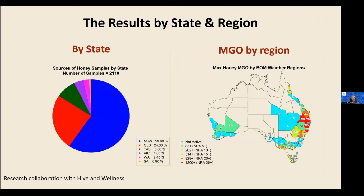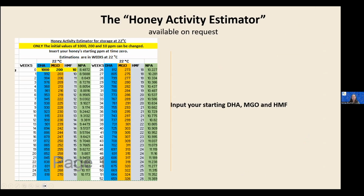In collaboration with Hive and Wellness, we were able to map over 2 years so far different areas where Manuka honey comes from and their levels of MgO or NPA in this case. So what we found is that most of the honeys we analyze at the Honey Lab come from New South Wales, followed by Queensland, and then Tasmania, and then Victoria, and then Western Australia and South Australia. But we also found that Southeast Queensland and Northern New South Wales have Manukas that are very high in MgO or NPA.